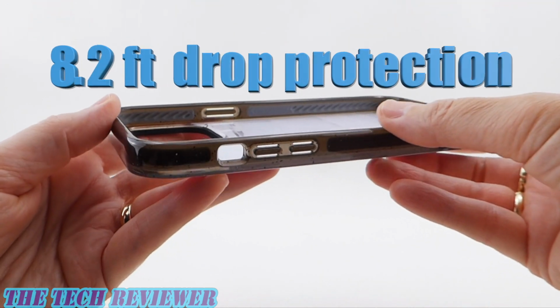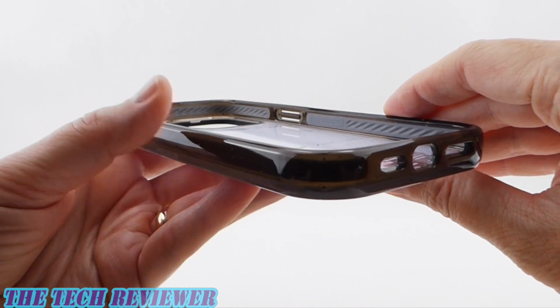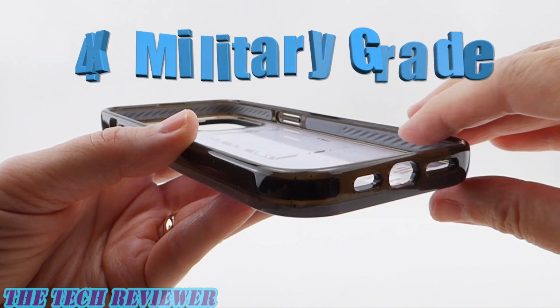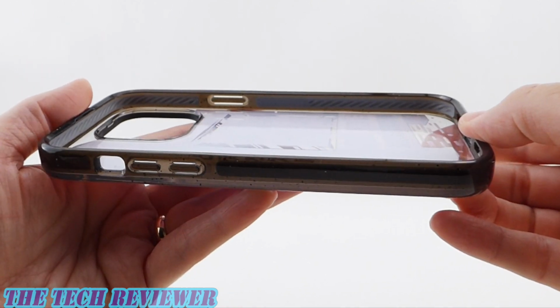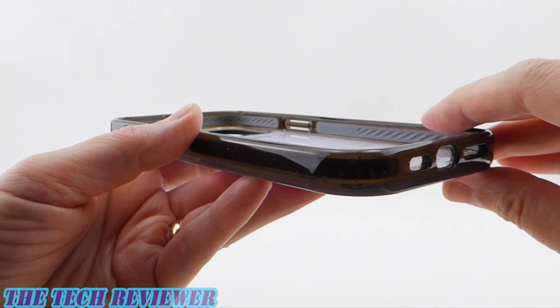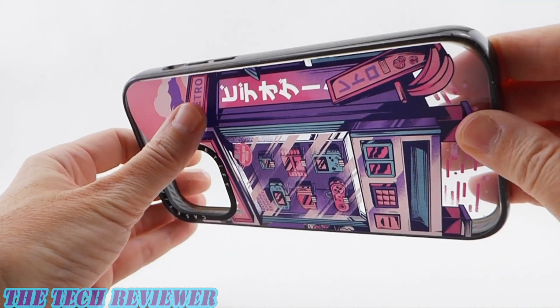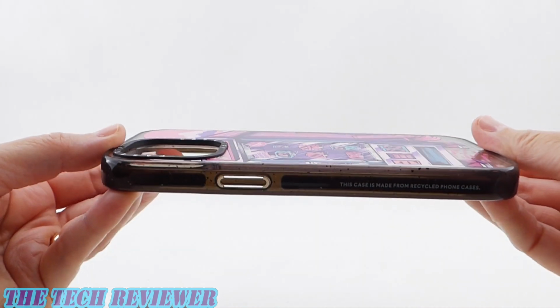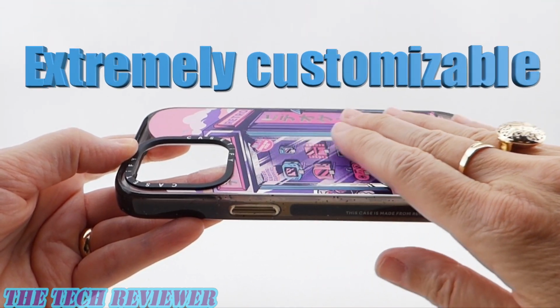Again, 8.2 feet for this Impact case. This is also going to survive 4 times the number of drops that a military grade case needs to. So a military grade case is supposed to survive 26 drops. This one's going to survive 109. Really impressive, and of course, being a CASETiFY case, this is extremely customizable.